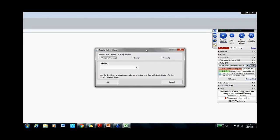There are some great metrics we have built in here. So, for example, for this property, I want to review only those measures that are going to impact owner savings. So I've selected the option called Owners. Then there are several criteria the tool allows you to enter. They are about cost savings, energy savings, water savings, payback period, and more.